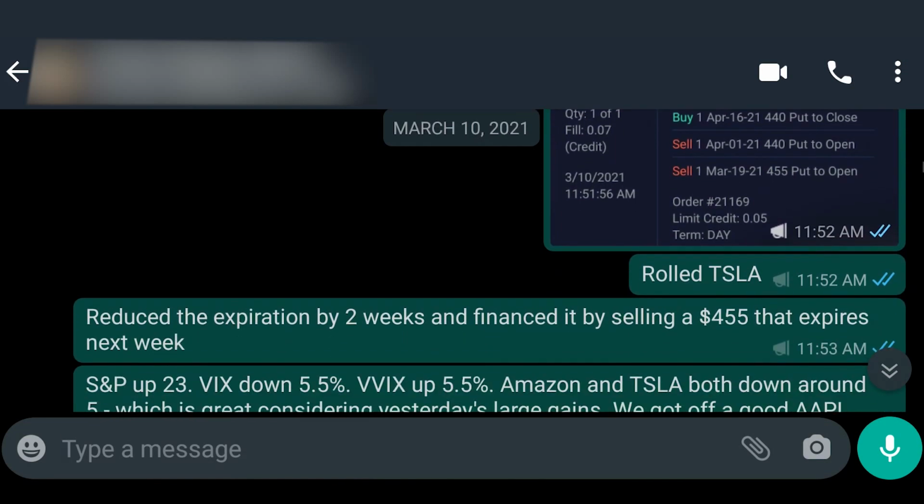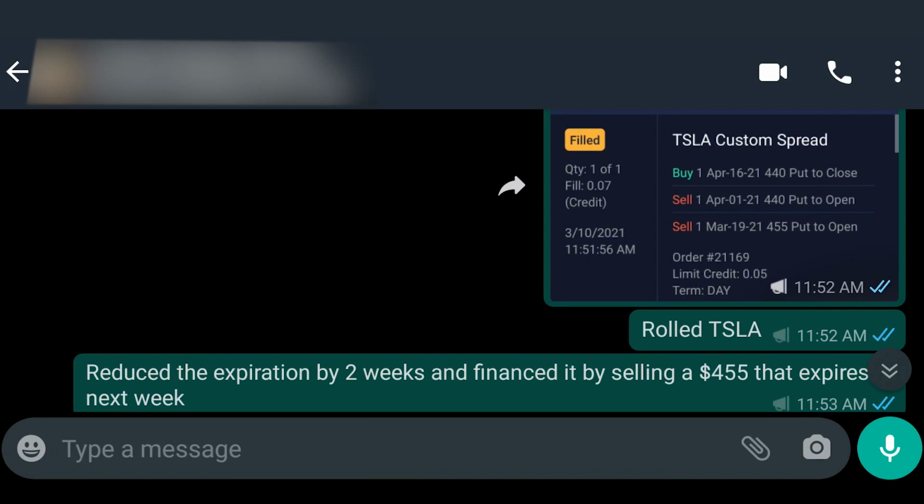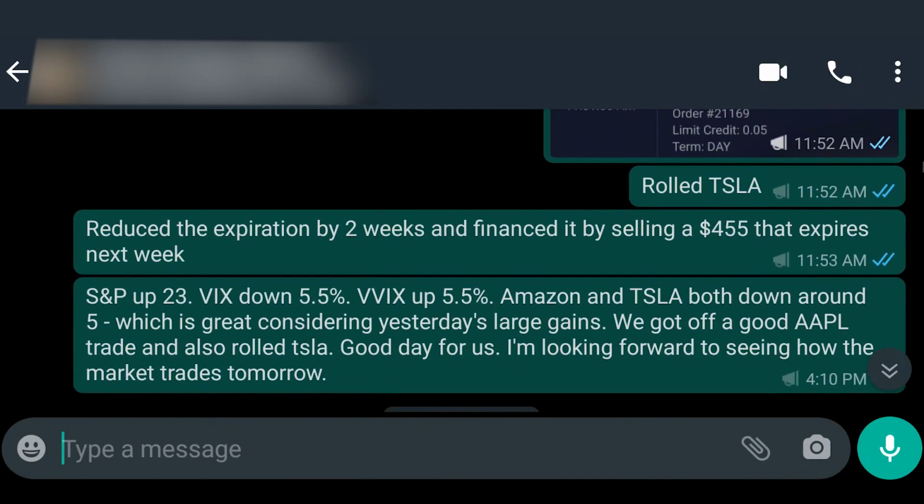So I rolled it in from the April 16th to the April 1st. I kept the same strike, and then I financed it to roll it in by 2 weeks by selling the March 19th 455 put, and I got a small credit of 7 cents. Yeah, that's what I said here. Reduce the expiration by 2 weeks and finance it by selling a 455 put that expires next week.